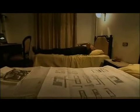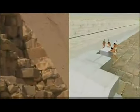However, Jean-Pierre does have a certain number of elements to confirm his theory. The casing stones were definitely placed first. This rules out the possibility of an external spiral ramp, since there's no way it could have been attached to the smooth surface. The Temple of Nuzerere proves that the ancient Egyptians knew how to build an internal ramp.